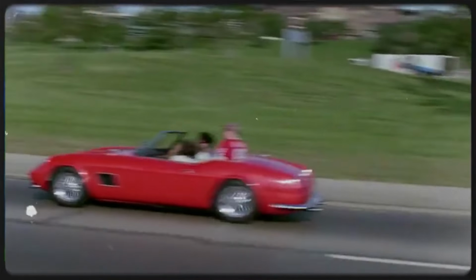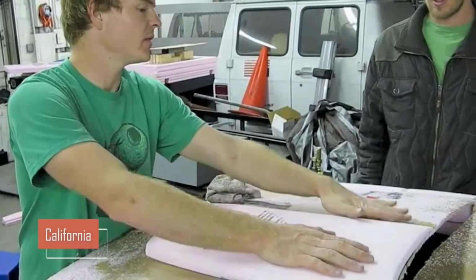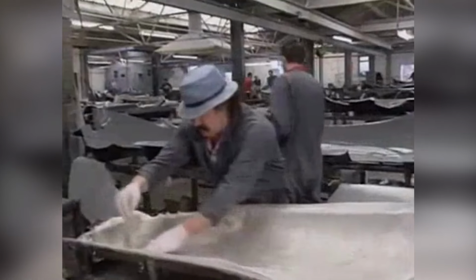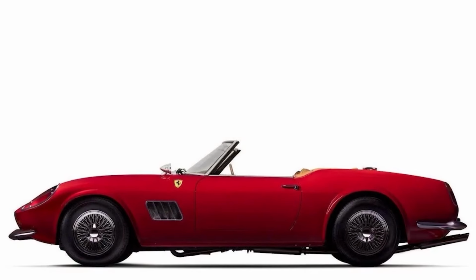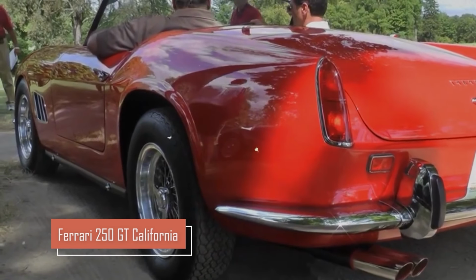Moving on to construction secrets, the 3 Ferraris you see in Ferris Bueller weren't built on a Ferrari chassis at all. They were constructed by Modena Design and Development in California, owned by replica builder Neil Glassmoyer and Mark Goyette, using 1975 MG Midget frames as the foundation. The builders stripped down cheap British roadsters purchased for $800 each, then fabricated fiberglass bodies designed to mimic the Ferrari 250 GT California's iconic silhouette.